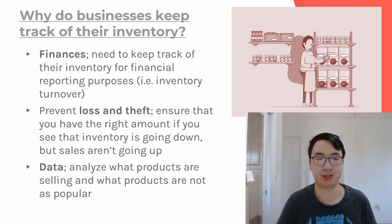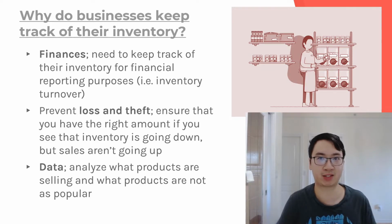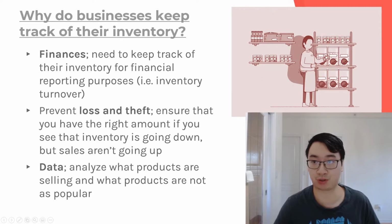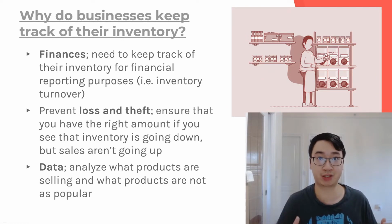For one, you can look at finances and use data to forecast what products the store is going to need. So companies like Superstore and Best Buy, all of these retail stores, have specific people to help analyze what products they're going to need. Obviously, during the holidays or certain periods of the year, they're going to have to keep extra stock.